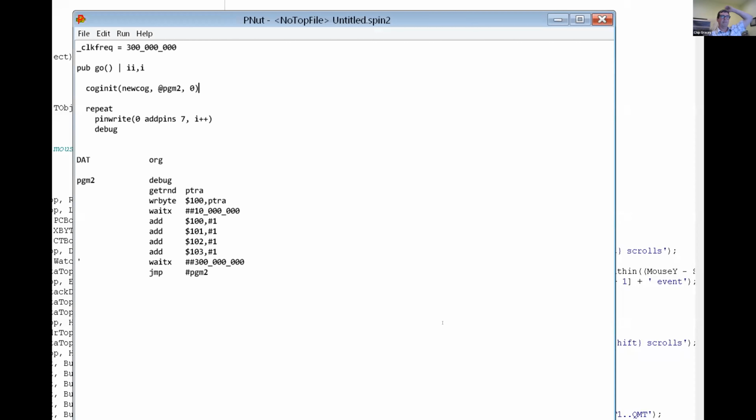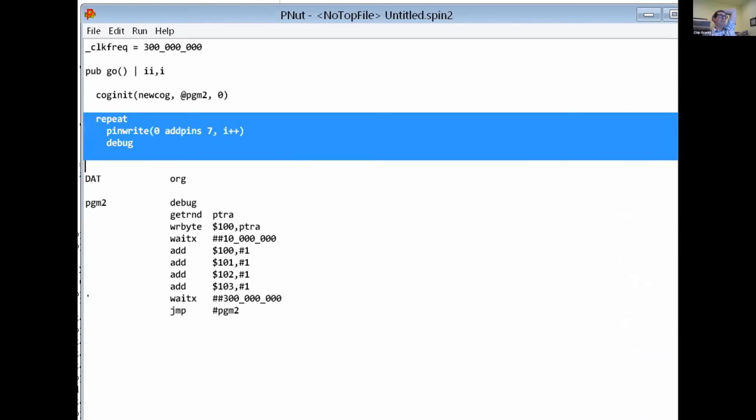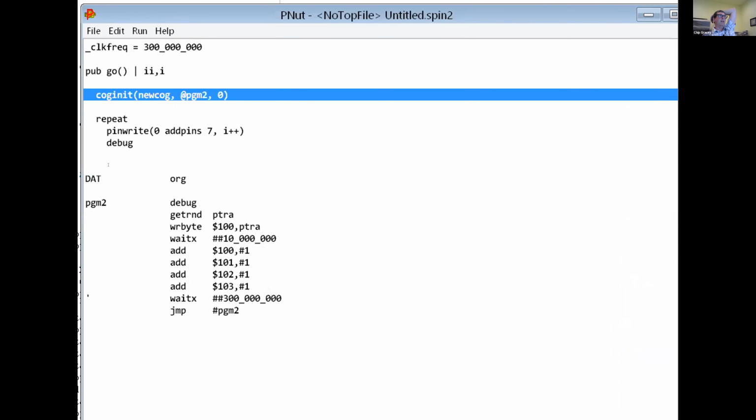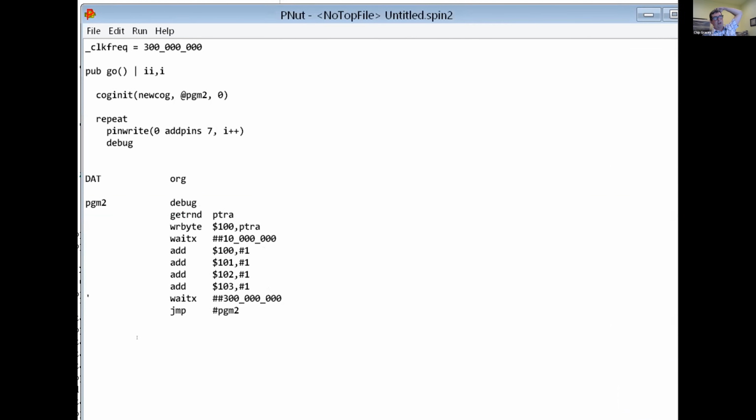Okay, so here's a little program. You guys can probably see this okay? Yep. Okay, so two programs are going to run when this executes. There's going to be some Spin code that just runs in a loop. It just increments pins 0 through 7. And this launches a little PASM cog to run this code here. So this is going to start up two debugger windows. One is going to be running a PASM program, and one's going to be running the Spin code. So I'll hit Ctrl+F10 to run this.